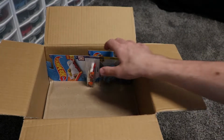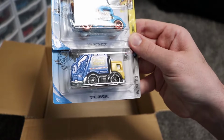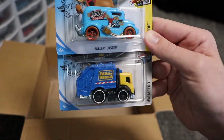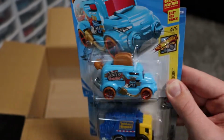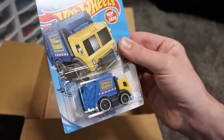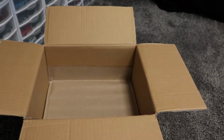Very cool looking cars there. And then finally we have the GoPro X24, which was from the previous case. And then these 2 cars, we got Roller Toaster and then Total Disposal, are both new for this case. Roller Toaster being in blue now with that toast on the top, very cool. And then Total Disposal there, the tiny little dump truck, that is very cool. I like that, quite interesting.